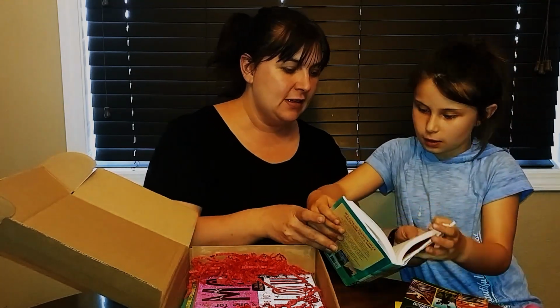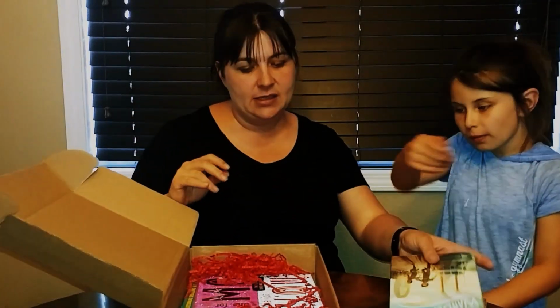Open it, see if it's... Ooh, it's got pretty decent print. That's about third grade reading level. I like that. I think, yeah, that's awesome.